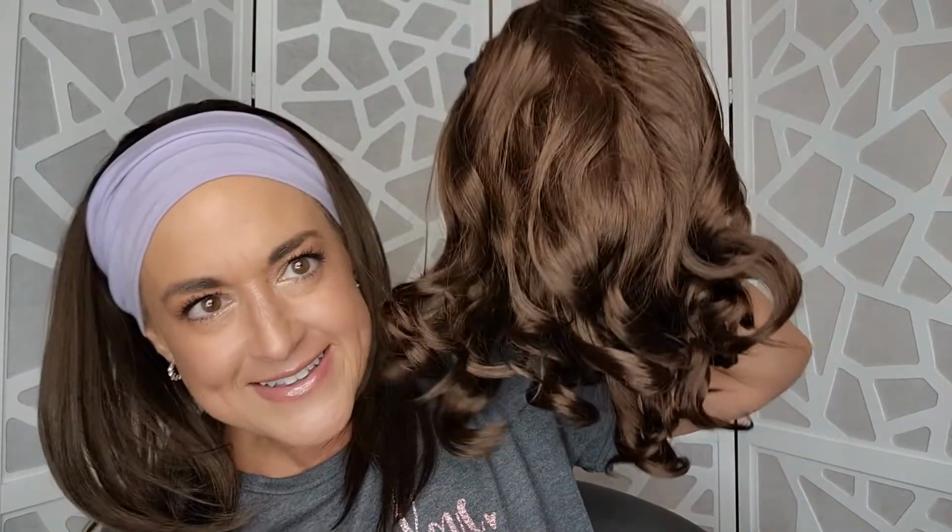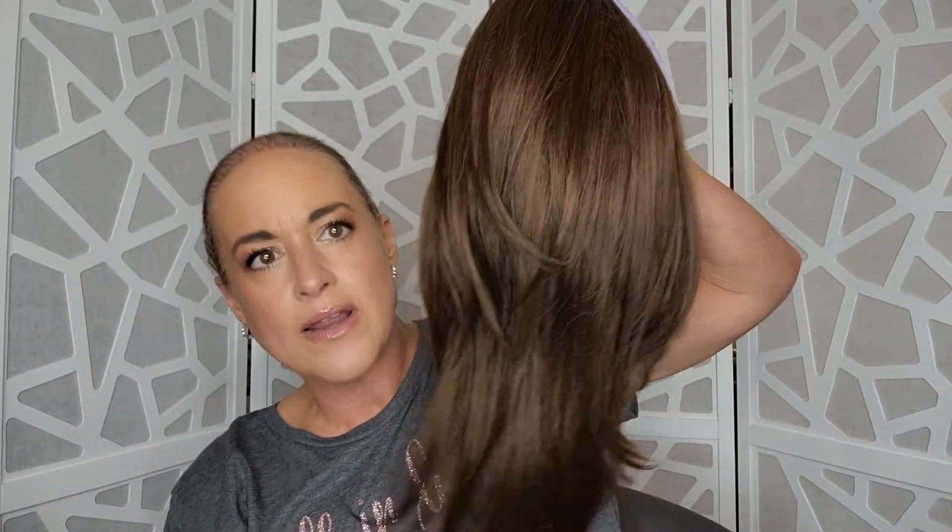This one is definitely going to need to be brushed out. You can see that. Let me throw it on. This is how it looked out of the box. All I did was run my comb through it, and that is all I had to do. It truly could not have been easier. This one is going to need to be brushed a little bit.